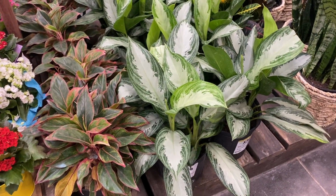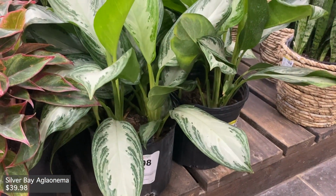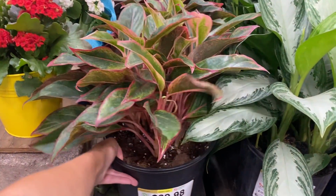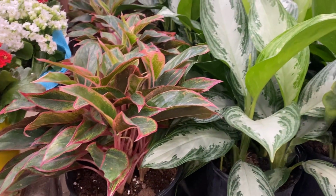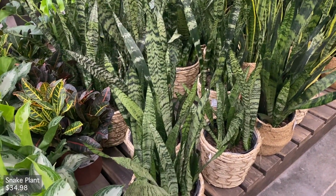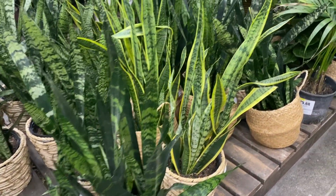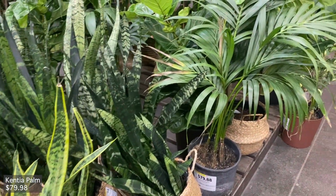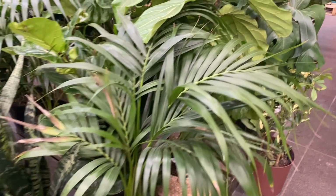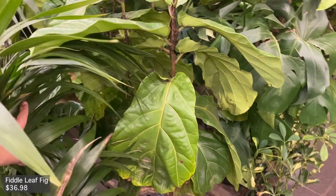So we have some Aglaonemas here. This one is, wow, $39.98 for a silver bay. And then this big guy is also $39.98. The pink one. They got some basketed snake plants for $34.98, and a Kentia Palm for $79.98. And a bunch of Fiddle Leaf Figs. This one's basketed, and it's $36.98. Oh, there's two of them in here.